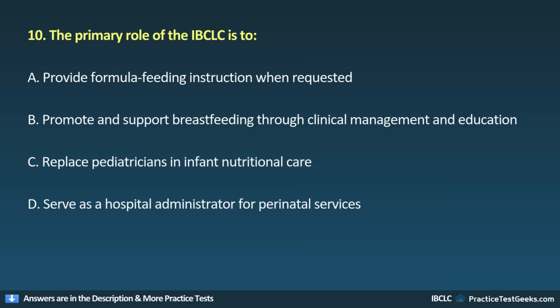10. The primary role of the IBCLC is to A. Provide formula feeding instruction when requested. B. Promote and support breastfeeding through clinical management and education. C. Replace pediatricians in infant nutritional care. D. Serve as a hospital administrator for perinatal services.